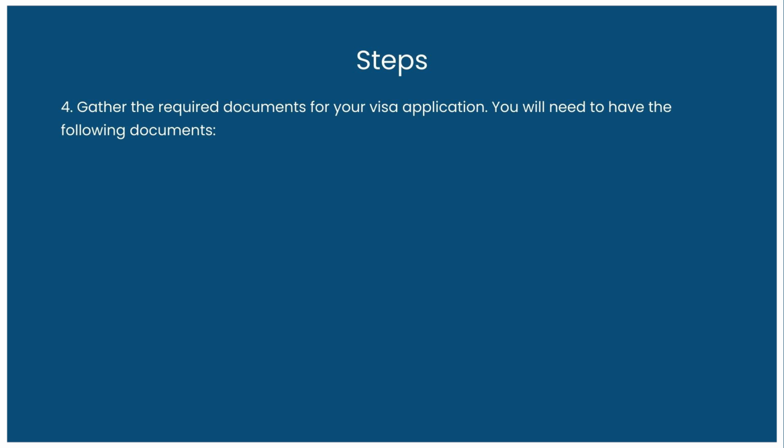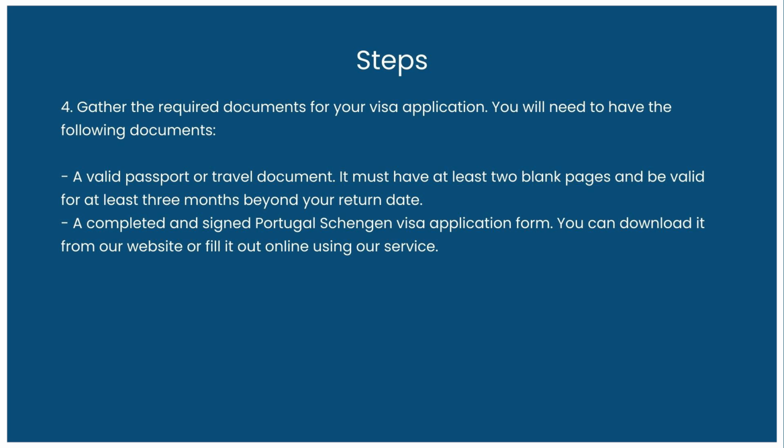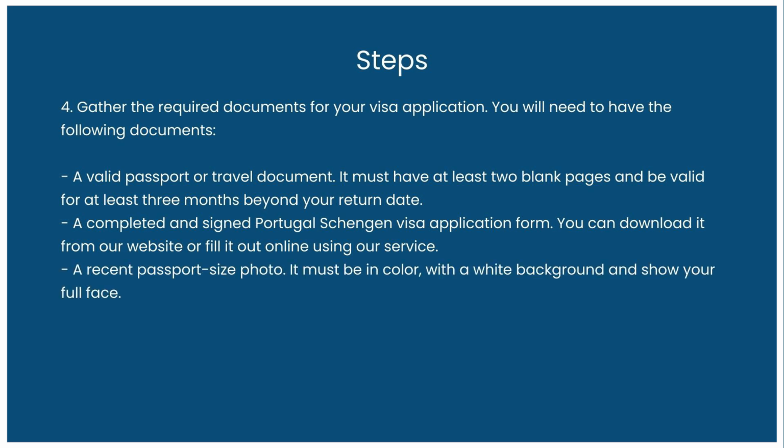Gather the required documents for your visa application. You'll need to have the following documents: a valid passport or travel document. It must have at least 2 blank pages and be valid for at least 3 months before your return date. A completed and signed Portugal Schengen Visa application form. You can download it from our website or fill it out online using our service. A recent passport size photo. It must be in color with a white background and show your full face.